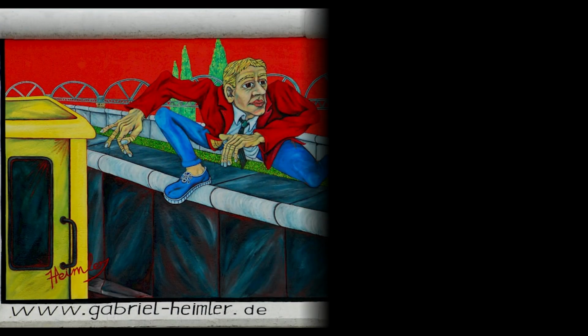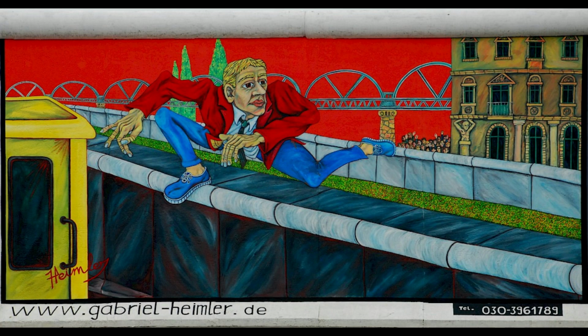This is Wall Jumper by Gabriel Heimler. Here, someone is jumping over the wall. Reminds you of parkour, doesn't it? This picture stands for the courage and hope of people who wanted to escape the confines of the GDR. A real adrenaline rush. The mural Caution by Rodolfo Ricalo can be seen after about 10 more murals.